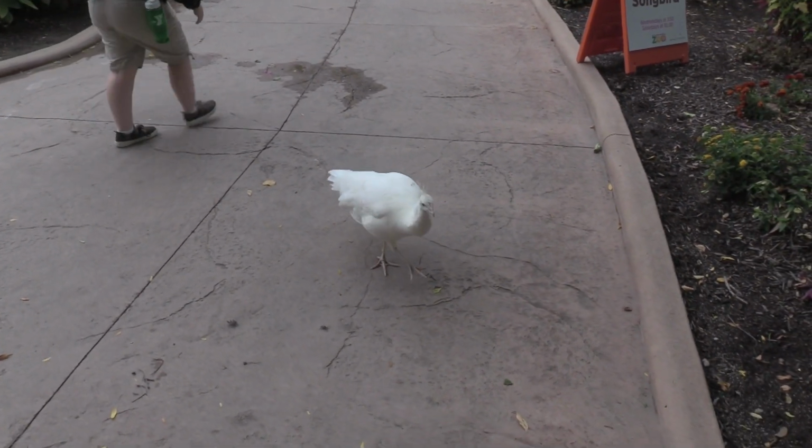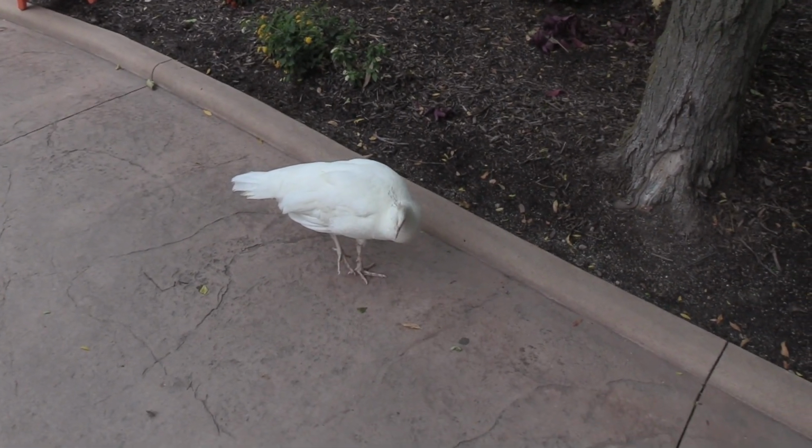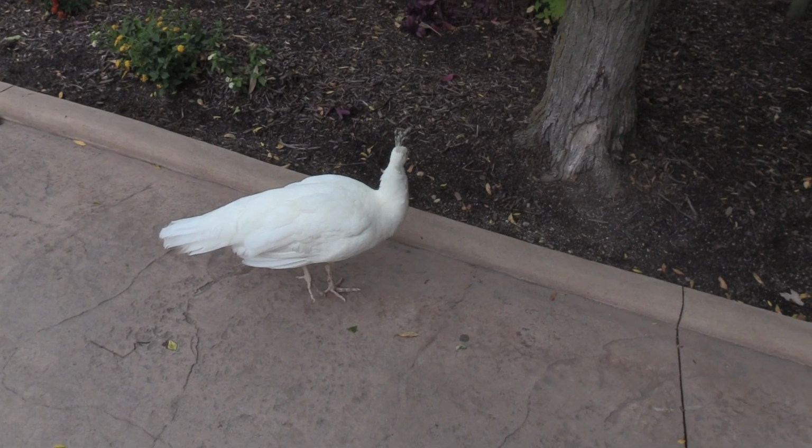Oh, I bet that's beautiful. It is. Yeah, look at that. Doesn't have his tail feathers, she was saying. This is a male peacock.